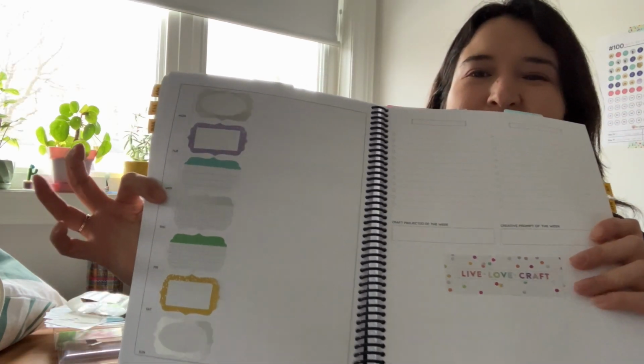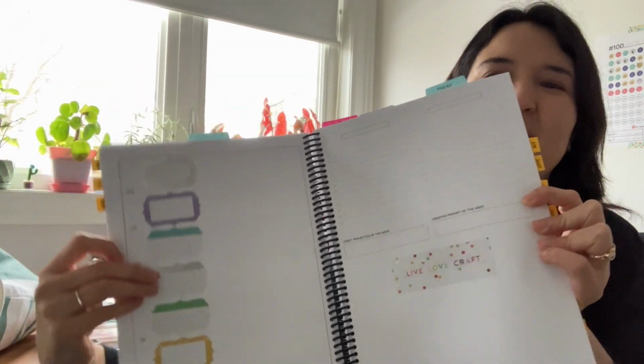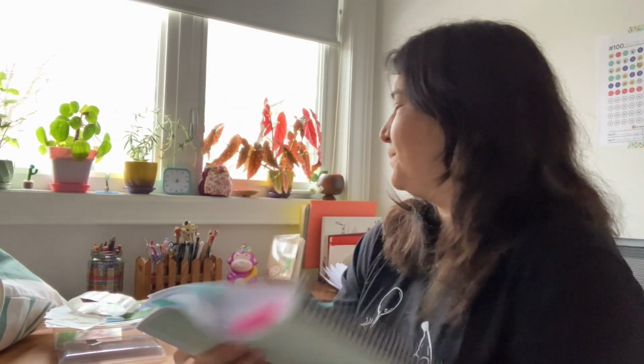And then there's this one, so I used up more boxes in here. So this is the weekly view, and then this is the to-do view. And that is it. So yeah, that's how I ended up using those 3 sticker sheets that you saw in my little box of empties. And that is everything for me. I hope you enjoyed this.